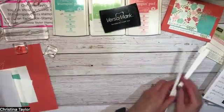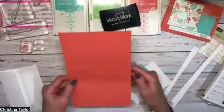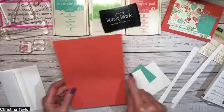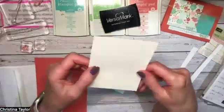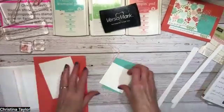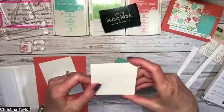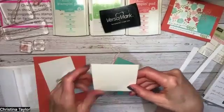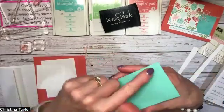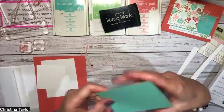Okay. Our supplies that we're using, we've got our envelope. We've got a piece of Calypso Coral that is 5.5 by 8.5, scored at 4 1/4. We've got a piece of basic white that's 3.5 by 4 3/4. Another piece of basic white. Now this is a thick basic white, so you're going to notice that's a little sturdier. That's a 3 by 3 square.